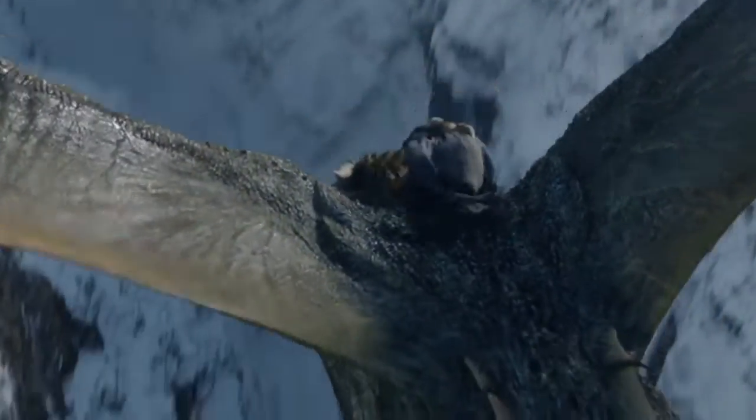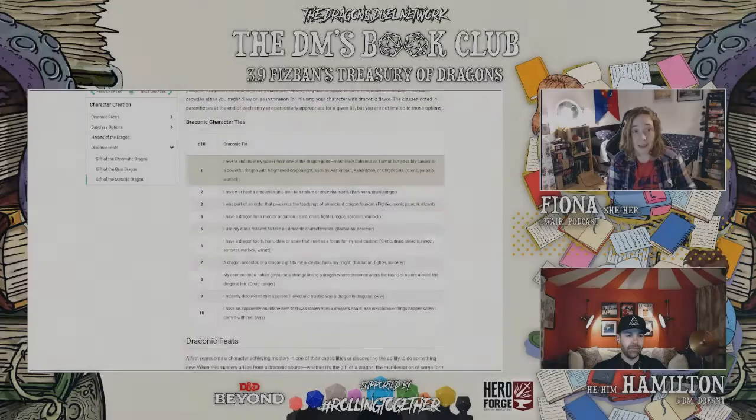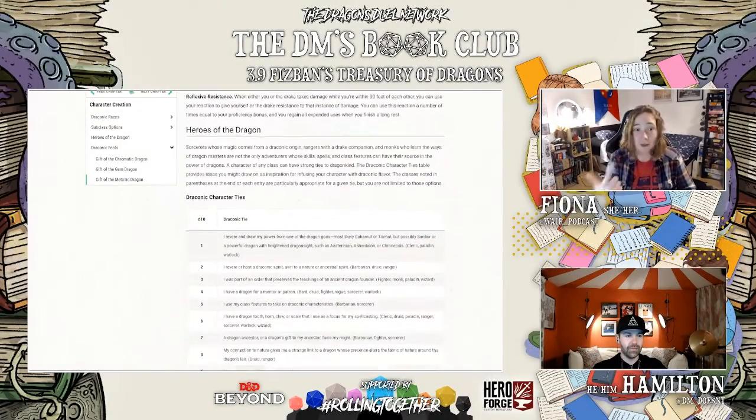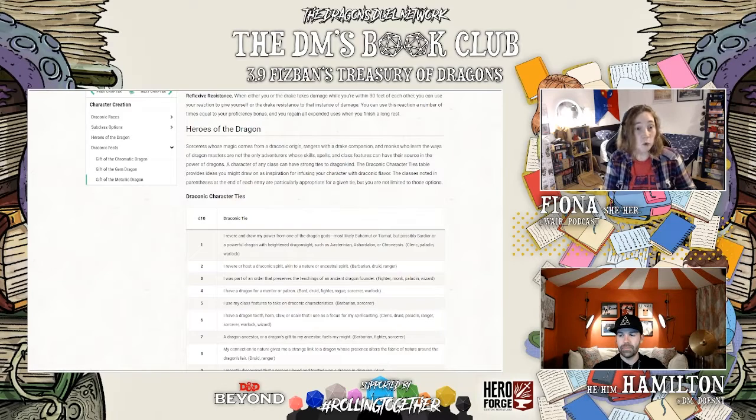Having the ability to fly that's nothing to do with a magic item you're wearing or having a concentration spell on you. It's not your action per se. It's another creature's action. That's always very, very helpful, I think. And having a dragon on that front is really cool.